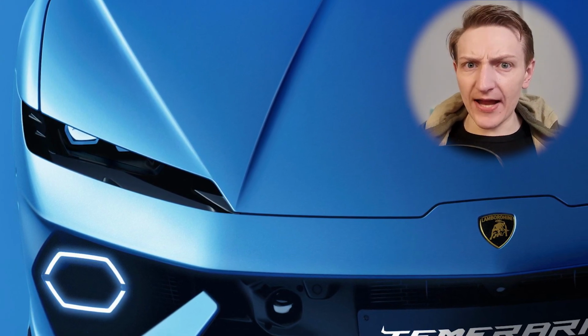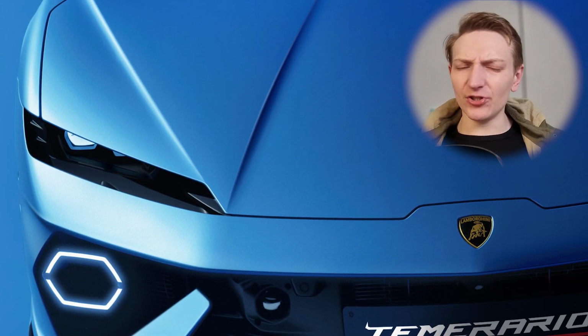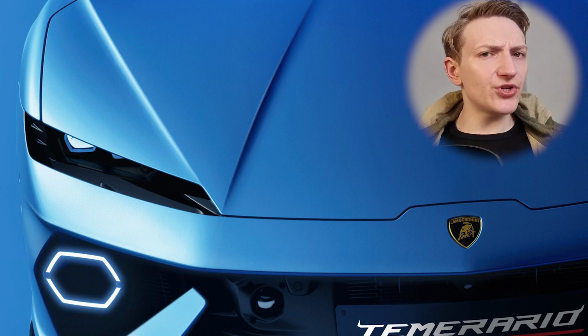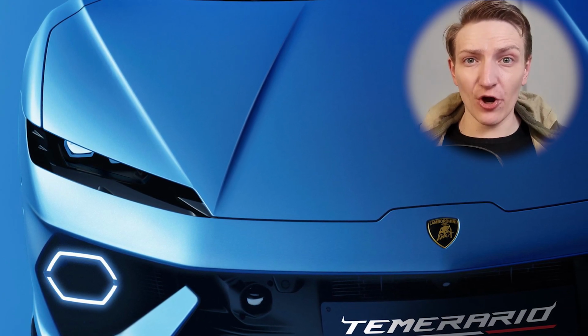Not necessarily like in the Revuelto, which I don't think works, but I think the design is a little bit, I don't know, it looks a little bit strange given the overall design language of the car to me. The proportions look a little bit off.